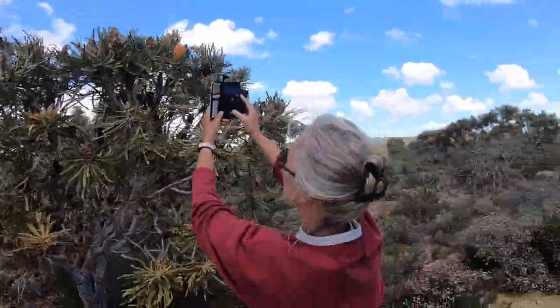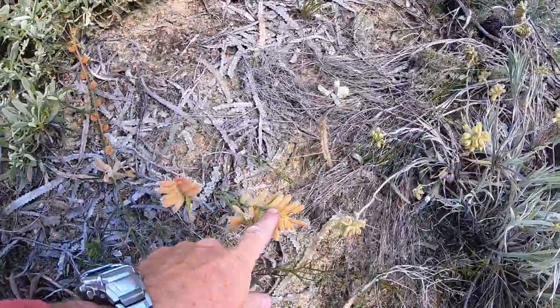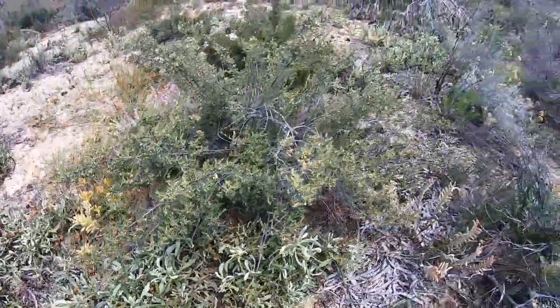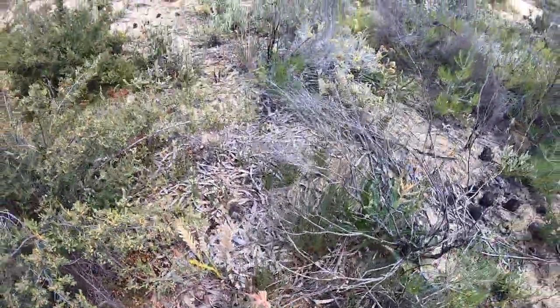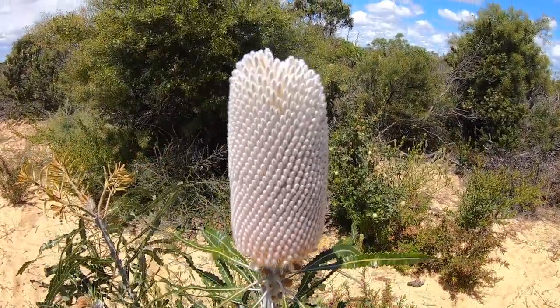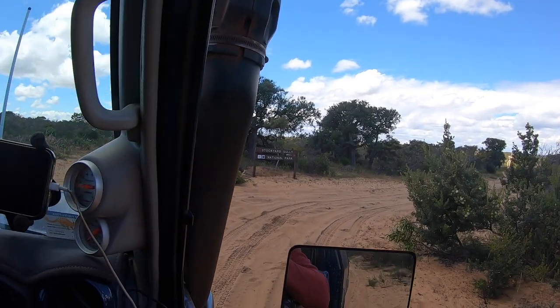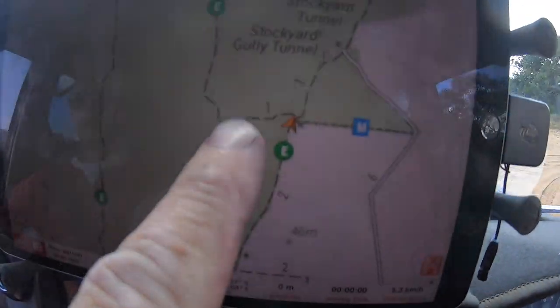Pretty cool, eh? Kangaroo paws here. They're just about spent. Just another banksia. So this is where we are, Stockyard Gully National Park. Looks like most of the traffic goes around to the right, but Hema Maps tells me to go straight ahead.